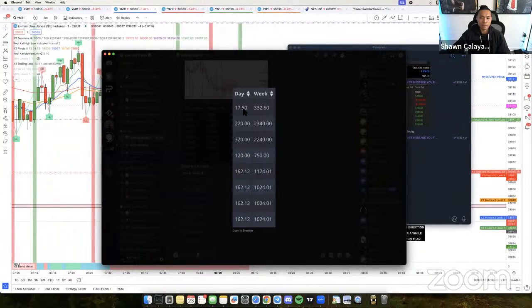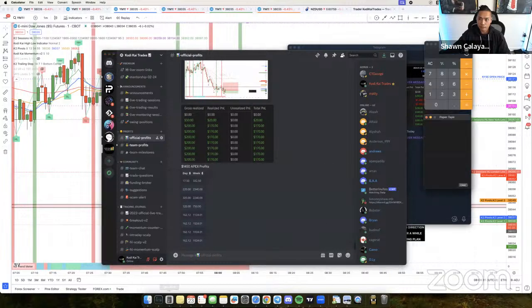My second funded engineer, I have some issues with it, so they're kind of looking into it right now. That's the one that gave me negative yesterday, if you guys remember. So I kind of complained about it, and they're looking into it. This is my TFF locked in 162, second TFF same 162, 162, 162. So total profit for that, let me see, it is 1750. I'll just do 17. I don't need the decimals. 17, 220, 320, 220, 162, 162, 162, 162. Total profit of 1325.